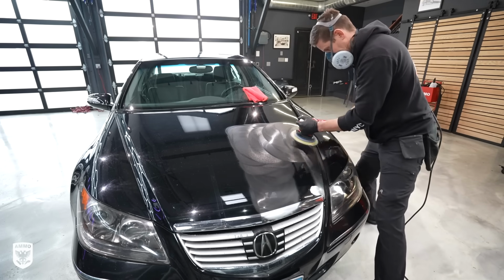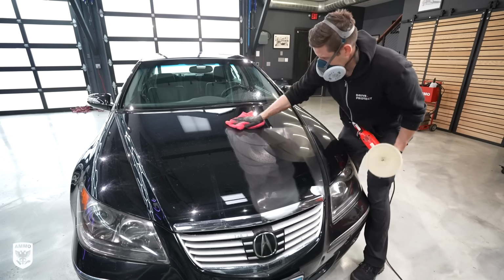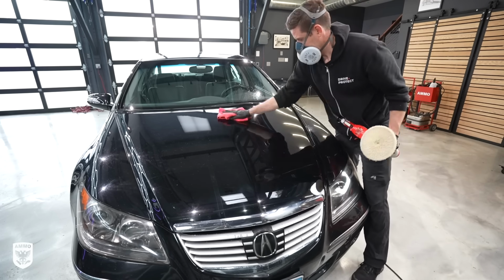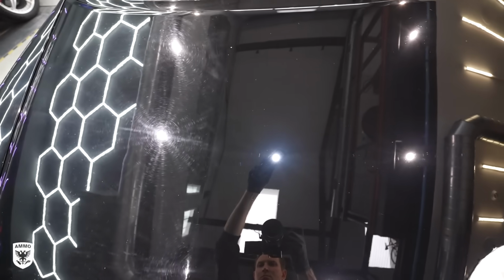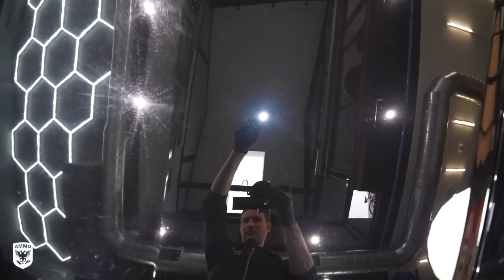Just find a reputable detailer in your area. After just 10 minutes on the hood, look at the 50/50. Massive difference. After that, I put the headphones on, had my Pandora rocking, and away I went.